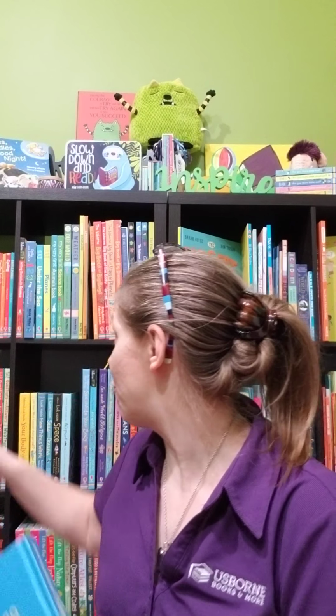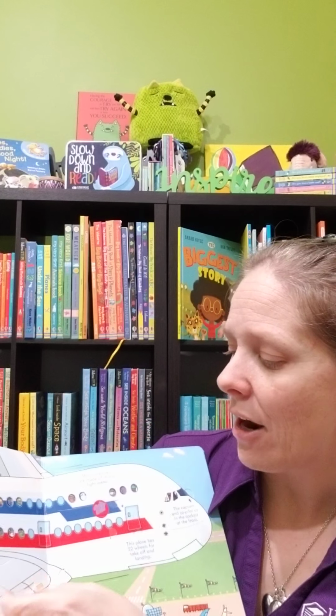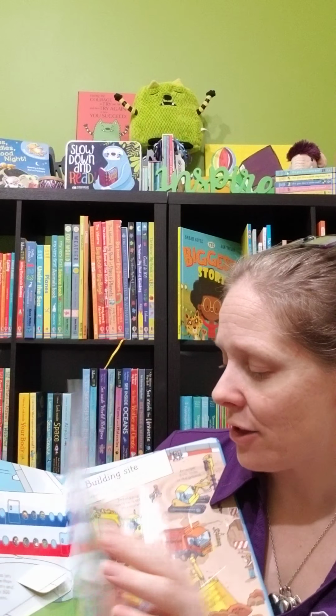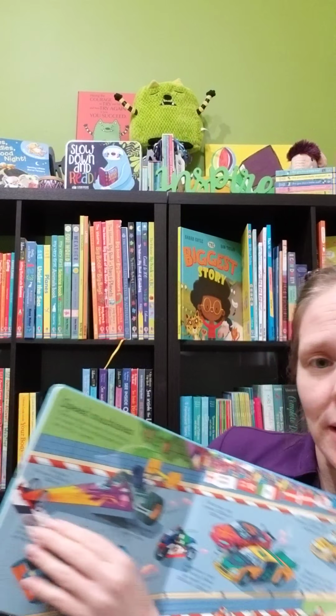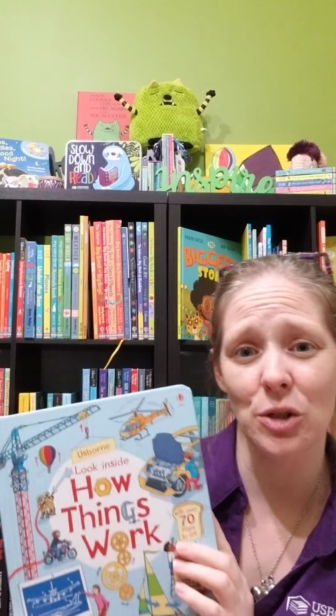Now, for that car lover, that car enthusiast, we have lots of books on things that go, okay? And there are some that are definitely for that age range. For instance, Look Inside Things That Go. It's going to talk about the engines that are in there, the different parts, what particular things actually use. I love that it talks about so many different types of vehicles in here. Race cars, it gets really in depth with that and what's inside them. So I really do love Look Inside Things That Go. That's for up to about 8 years old.